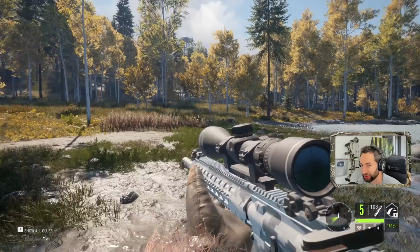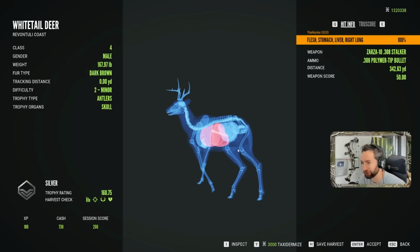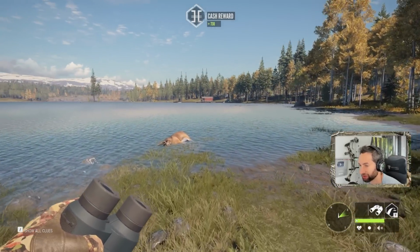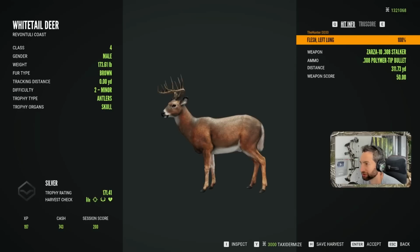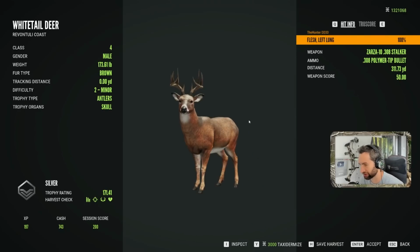That's a good buck, and there's another buck over here. Stomach, liver, lung shot at 340 yards on the walk, and that's a 170 plus. And then this one here was a left lung shot at 311 yards, 170.